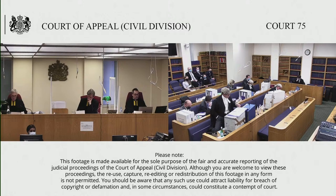Nothing additional to add on 434. My learned friend took you to 435, and 435 is an important series of findings by the judge. And could I just emphasise what he says in the first three sentences? In the end, this is an empirical field.